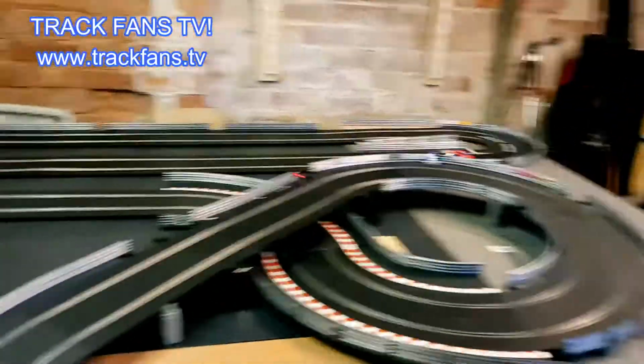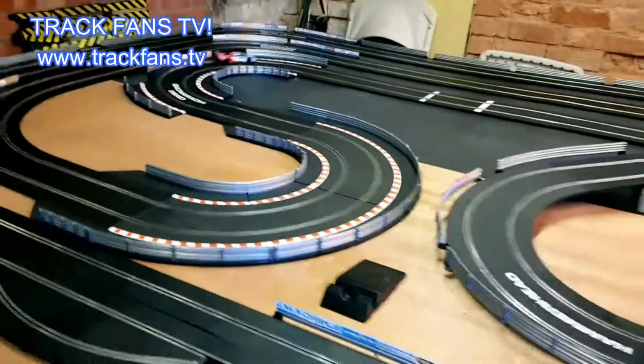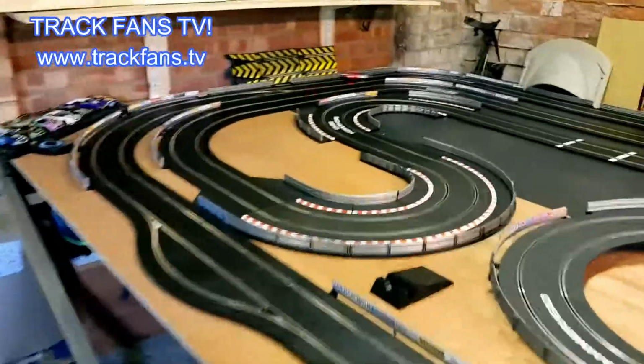Watch this on the straight. Whoa, I nearly stacked it, but it took all the skill in the world to keep that on the track. Here we go. Swirly whirly round, hammerhead and into the R1 corner, up R3.